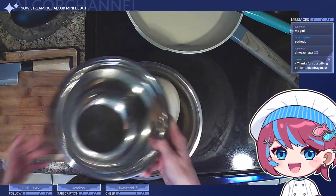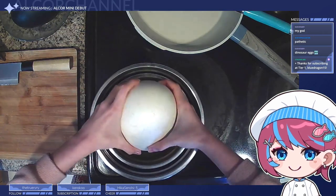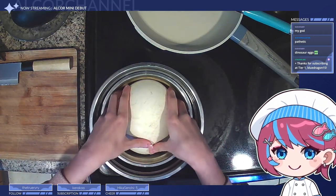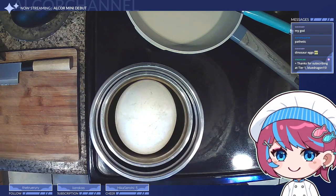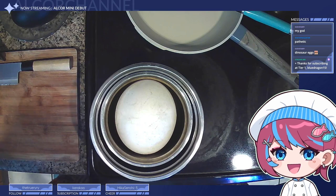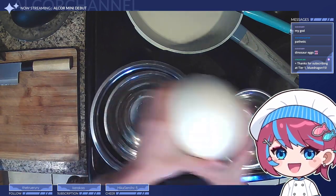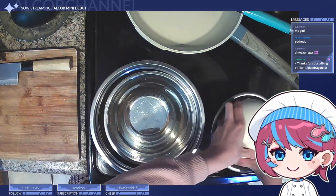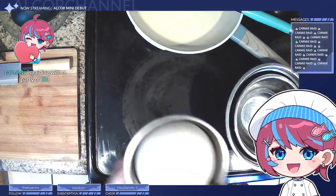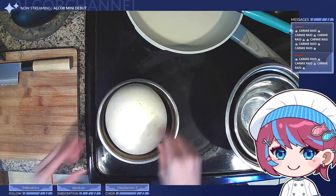Maybe this one is the right size? Well, okay, maybe that's better. I'm just gonna pull out all the mixing bowls. Okay, so this bowl isn't big enough to hold the yolk, but it's big enough to allow the egg to kind of stand up.